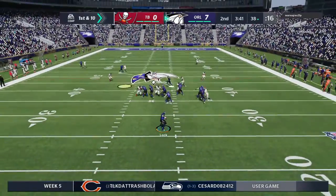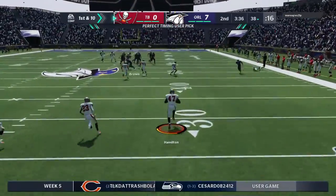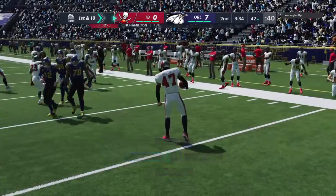Now a play fake, and here's Locke. Looking for Campbell downfield. Into heavy traffic, and it's intercepted. Picked off at the 19. And he will take this all the way up past the 40-yard line.